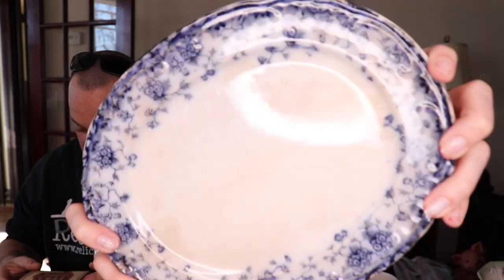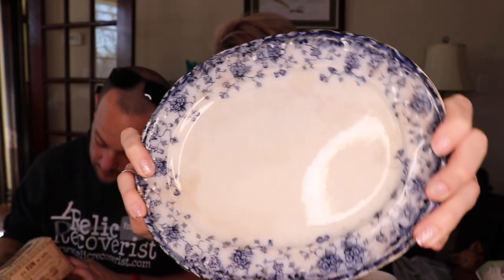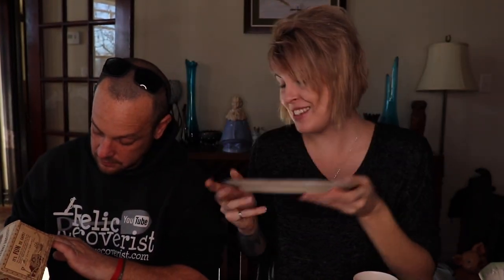Got this pretty little piece here. Yeah. This is marked. Bridgewood and Son, England. That's a nice piece. And I was very tempted to hold on to this, but we did list it, so. I know, right? Very tempted to hold on.